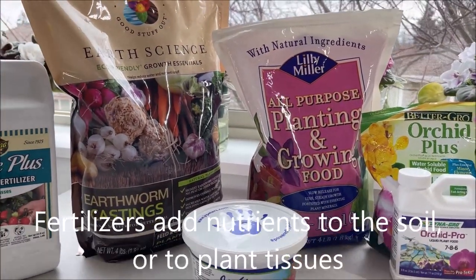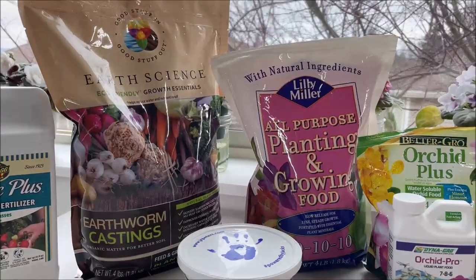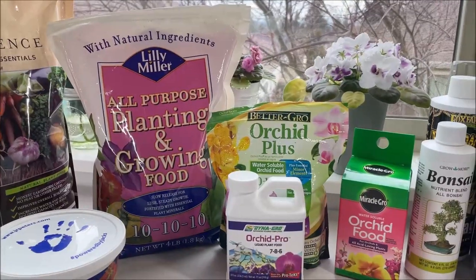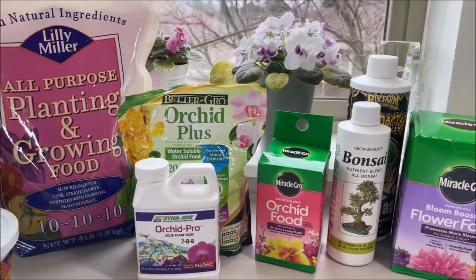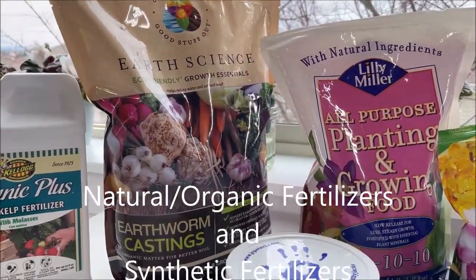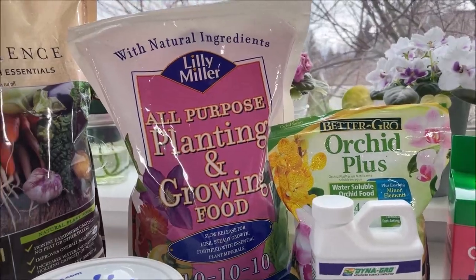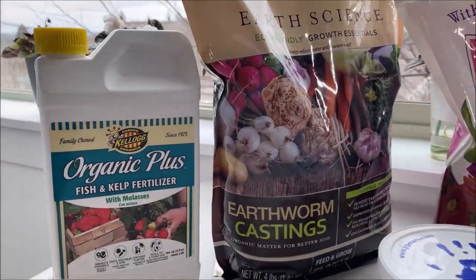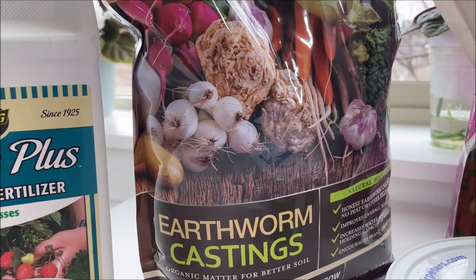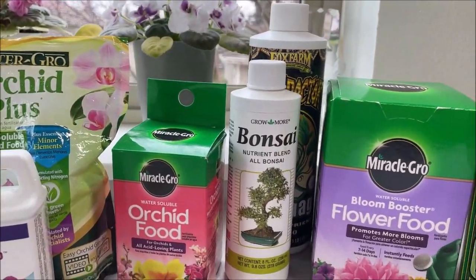Fertilizers add nutrients to the soil, or to plant tissues if it's a foliar type of fertilizer, that plants need for healthy growth. Fertilizers can be grouped by different criteria, such as origin, state of matter, number of elements, purpose of use, etc. By origin, fertilizers can be natural or organic and synthetic. Organic fertilizers are produced from bone meal, fish, kelp, molasses, earthworm castings, and other products of nature. The production of synthetic fertilizers requires prepared chemicals.